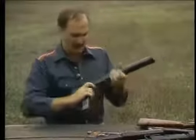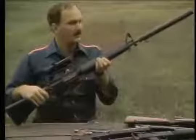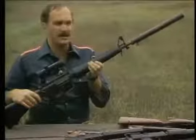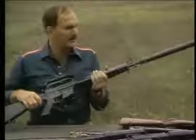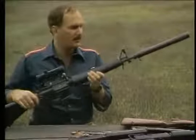We have other suppressors for rifles. This is an AR-15 or M16 with a suppressor. Now this suppressor reduces the sound considerably, but it's still a very loud noise. These were used in Vietnam quite a bit. I think they're still in use by the armed forces.